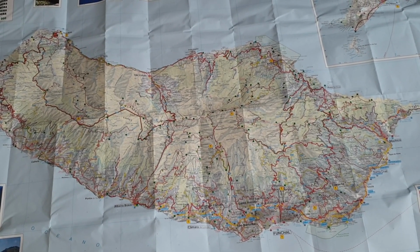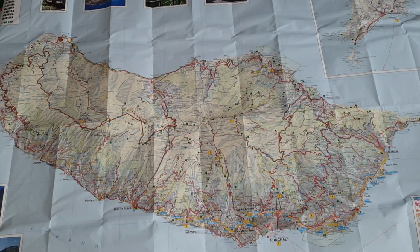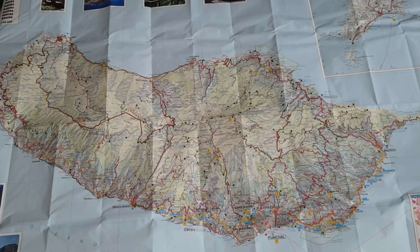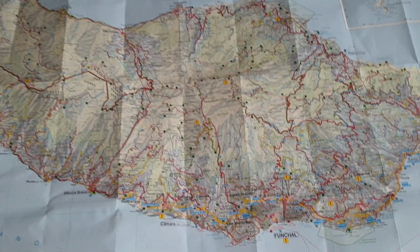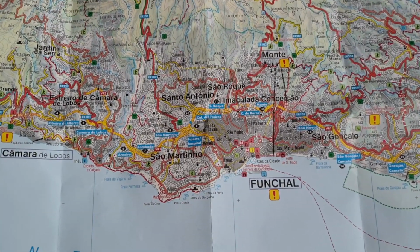Okay, this is Madeira. I'm holding my phone up at head height to try and get the whole map in. I'm going to zoom in now. I'm staying at a place called Funchal, which is down here. There we go, Funchal.